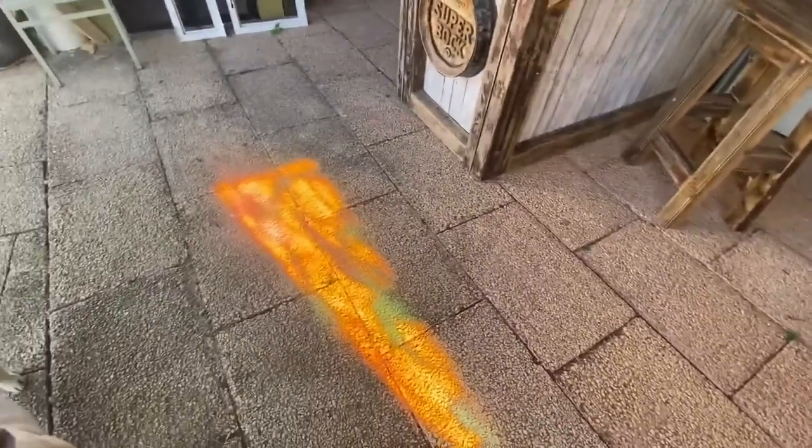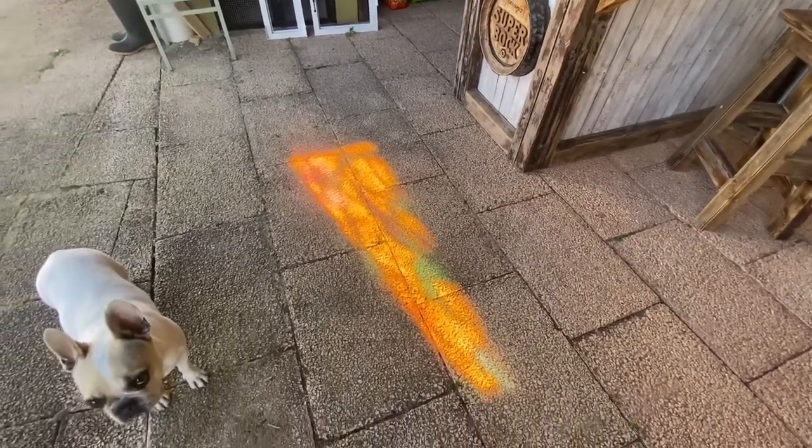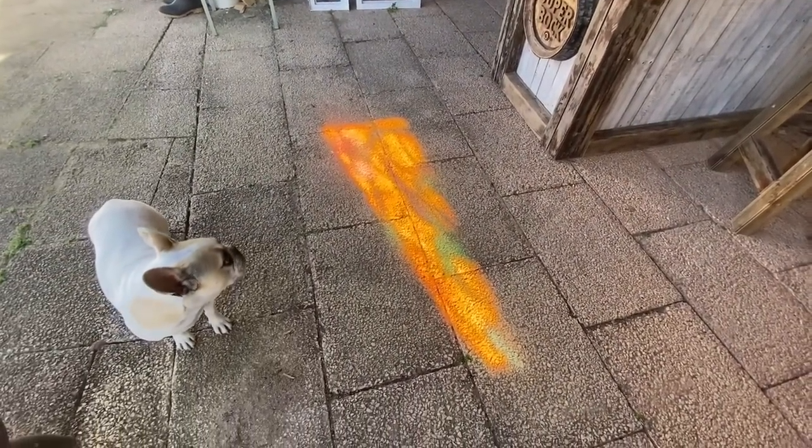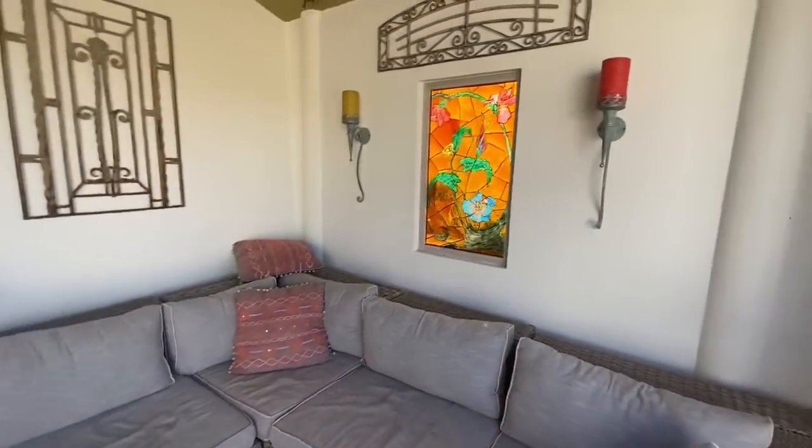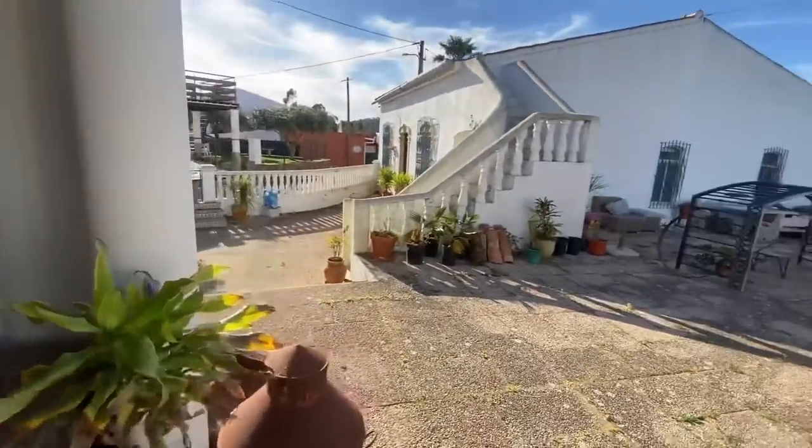Look at this. This is quite incredible. We only just start seeing this now because the sun is going round. That's the reflection of my window. That's cool, isn't it? The colour's all coming up.